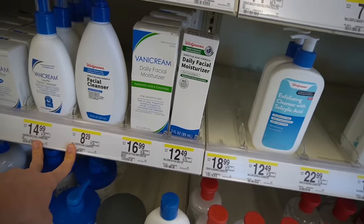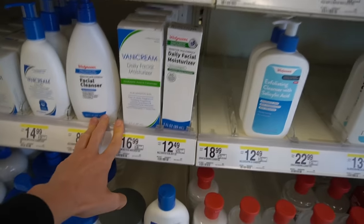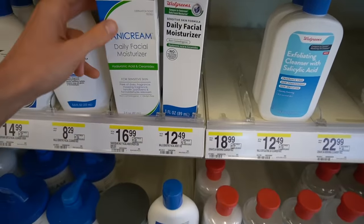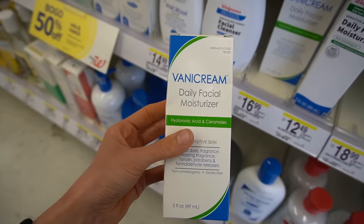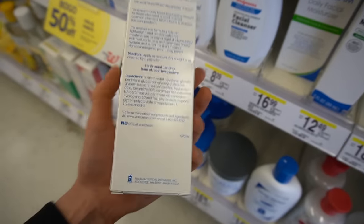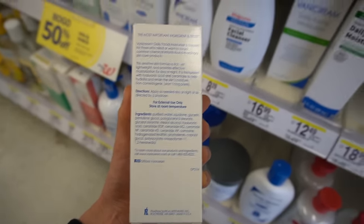Walgreens also has a version of the Daily Facial Moisturizer. I really like this facial moisturizer, and the Walgreens version is significantly less. This is a really nice basic facial moisturizer. And guess what? Those of you who cannot tolerate niacinamide, consider this, because there is no niacinamide in this. It's got ceramides, which are good for the moisture barrier.